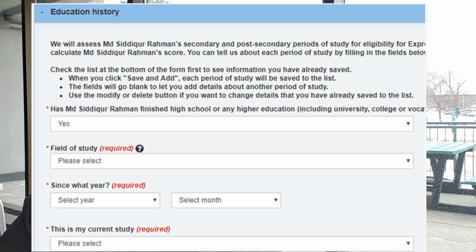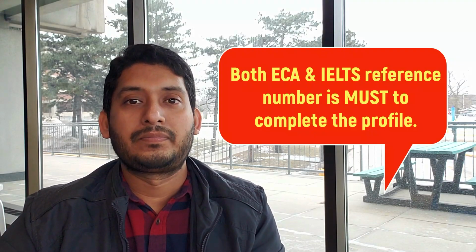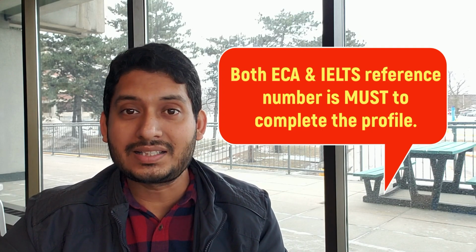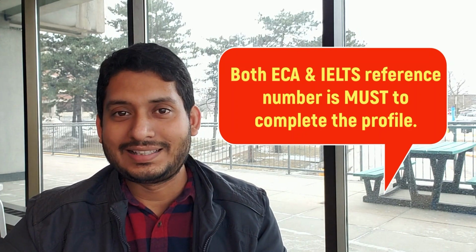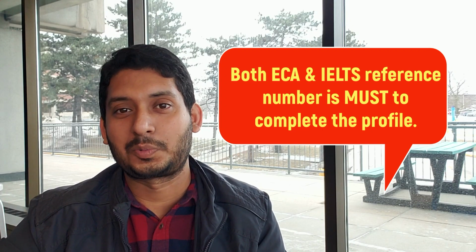Going forward, you can see the education profile is needed, then the official language is needed, and just to let you know, for the education part the ECA reference number and for the language part the IELTS reference number is a must. It's not that you can just put in the data and they will believe you. No, you must complete your ECA and IELTS, then you get a reference number and you need to put that into your Express Entry profile.